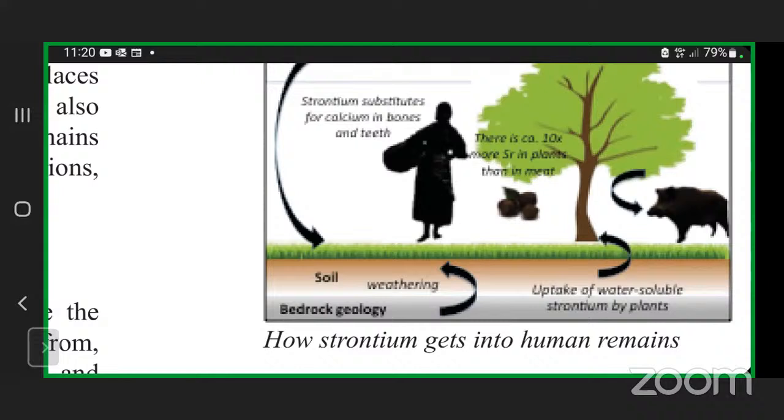Tooth enamel forms from infancy through early adolescence and does not change as a person ages. So the strontium isotope ratio of enamel matches the geology in the areas where a person spent his or her childhood.